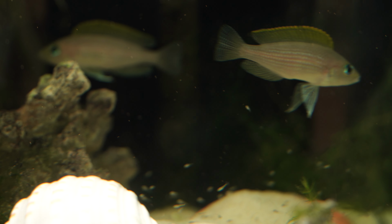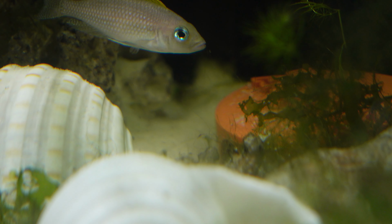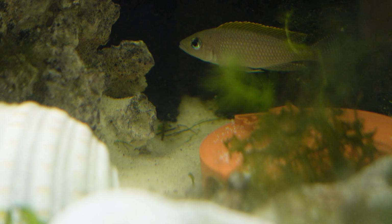In terms of water parameters, they're going to enjoy a temperature of about 72 to 82 degrees Fahrenheit or 22 to 27 degrees Celsius. They're from that Lake Tanganyikan African cichlid water, so they're going to need a pH high up in the sevens, about 7.8 to 9. And they're going to enjoy a carnivorous diet, these guys.